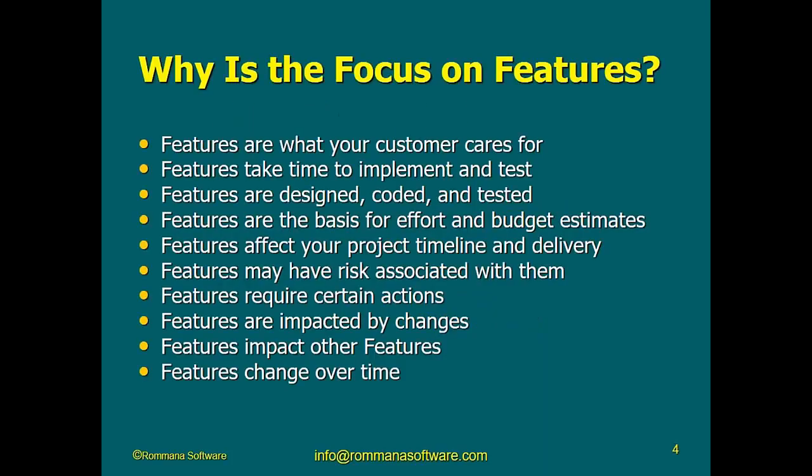All right. I don't know if I need to spend any time explaining why we need to focus on features or requirements or user stories. I mean, think about it. In any project you do, features or user stories or requirements are what we are delivering to the customer. They are the only thing in our project.